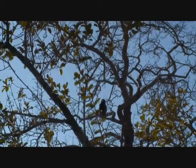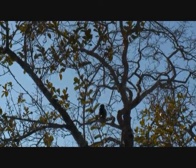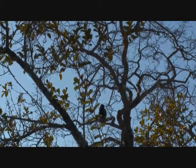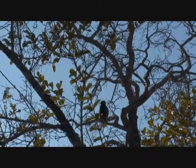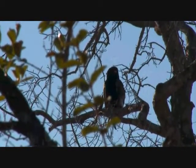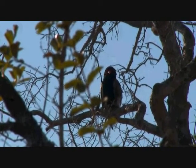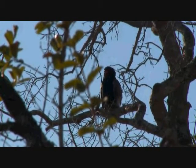I don't think it's anything large, because the other one wouldn't have been on the ground if it had been something too big, or if there had been a predator present. Anyway, just enjoy the sight of that magnificent bataleur. I think that's just wonderful. I think that's the male.